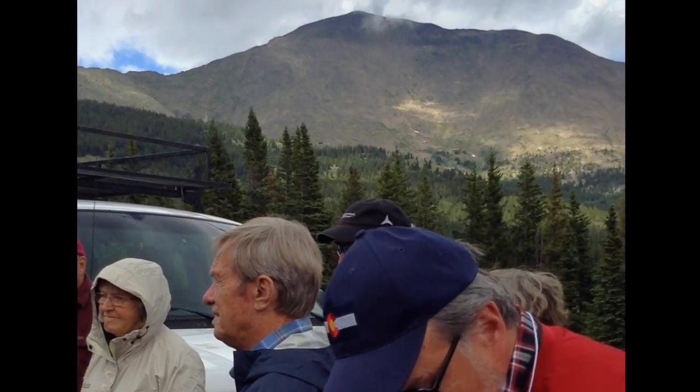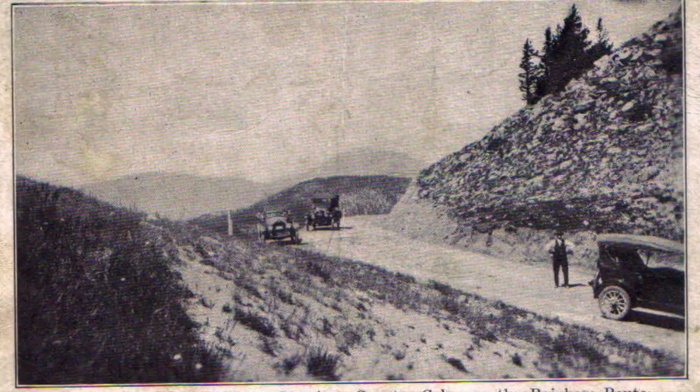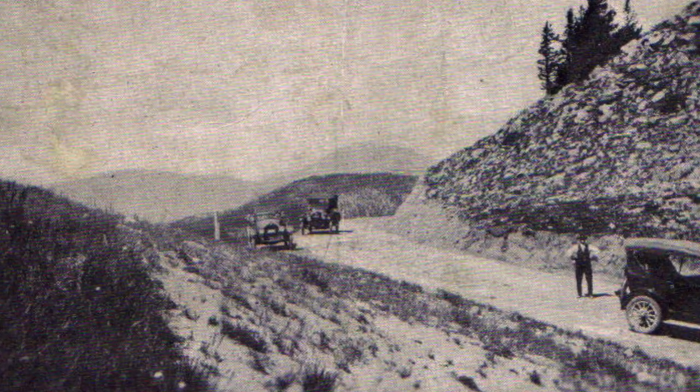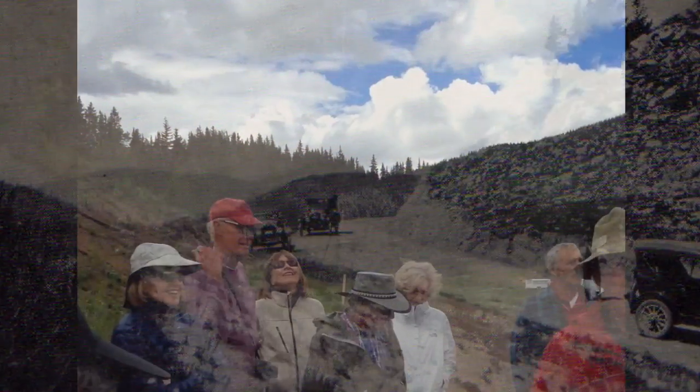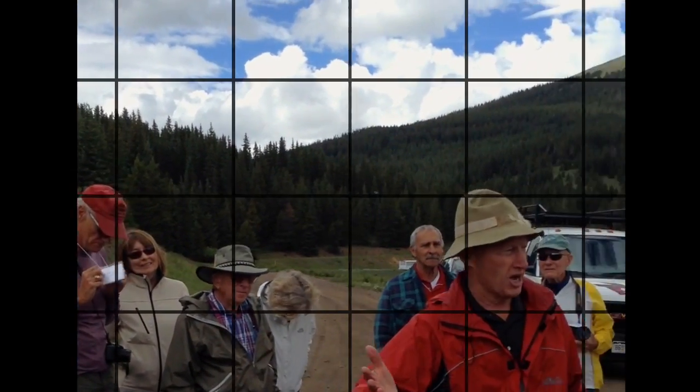In 1921, Old Monarch Pass was replaced by a new Monarch Pass. And that lasted from 1921 to 1939. And that is the present Old Monarch Pass that people ski on today.